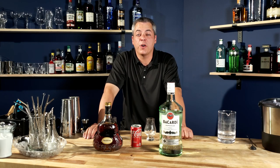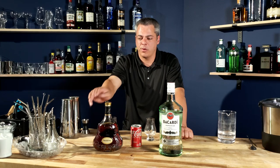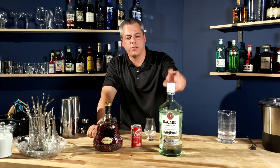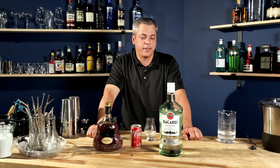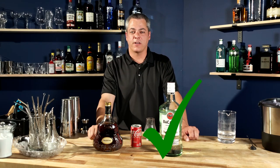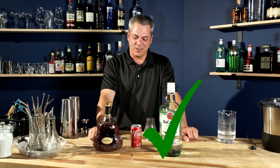Here's your decision. If you want extra flavor, go with the Hennessy XO, if you got the money. If you want cheap and less flavor, but not in a bad way, just go with Bacardi. I'm going to give this one to Bacardi. The Hennessy is 30 times more expensive, and you can't ignore that.